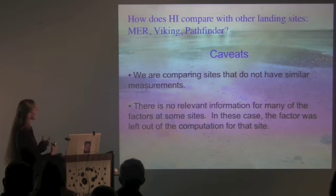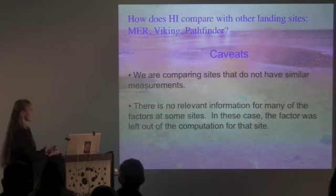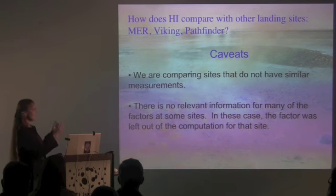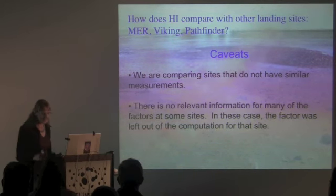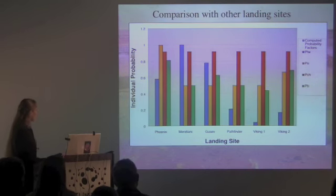So in some of the sites, for example, Pathfinder, almost none of the relevant measurements are actually made. So you're leaving out, what you're doing is essentially assigning a lot more value to the remaining measurements because the other things have been left out. But nevertheless, here's how it comes out.